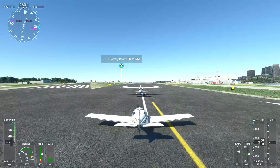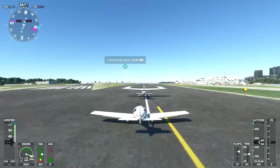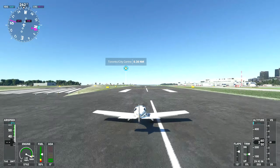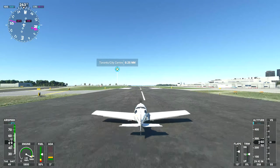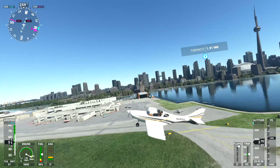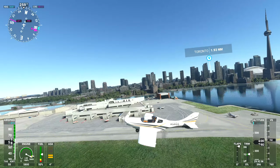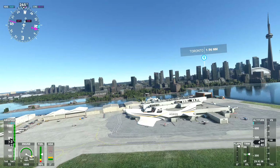I don't know what that guy's doing, but let's just fly right to him. He's probably doing his checklist. We don't do checklists in Scenic Simmer. Wow, look at that. We just fly.